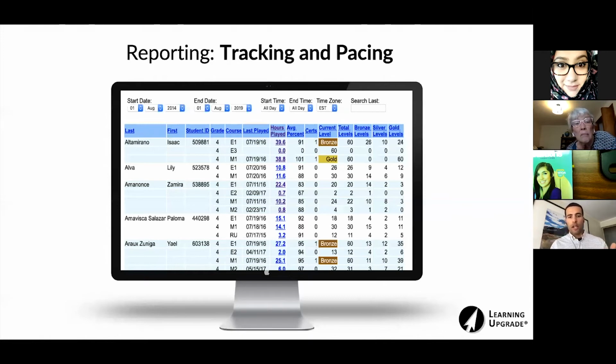So we'll see at the top there, Isaacs and English Upgrade 1, English Upgrade 3, and Math Upgrade 1. We allow you to group by English or Math. So if you want to see English totals, we'll tell you how much time they've spent on English. And then we also do all totals. So when we do all, each student goes down to one row, and then we're just going to show you how much time they've spent on Learning Upgrade together.